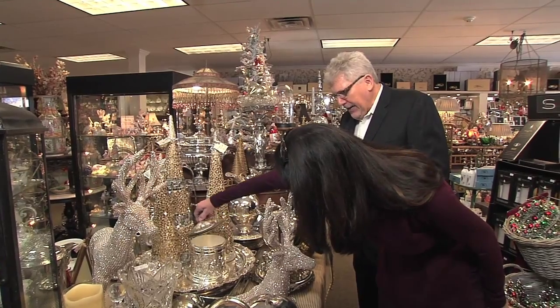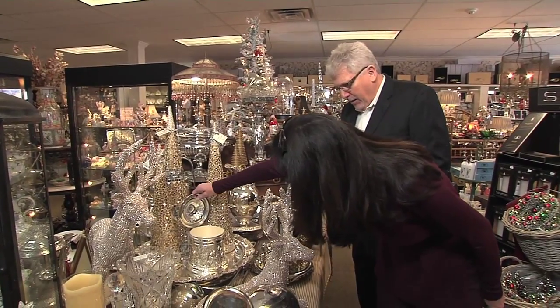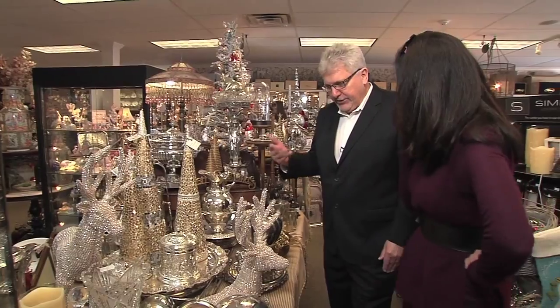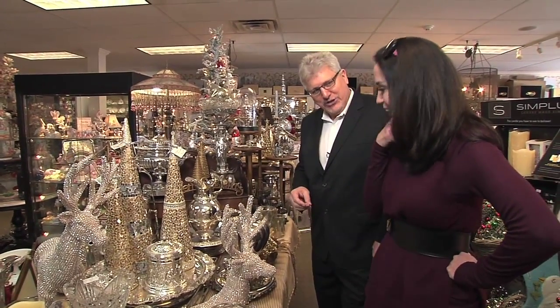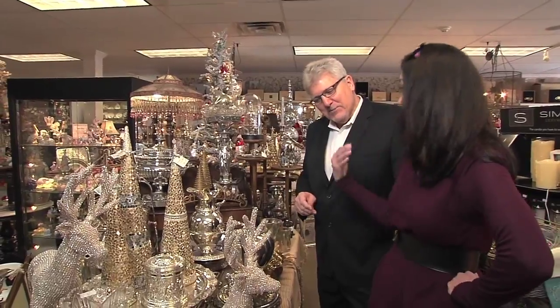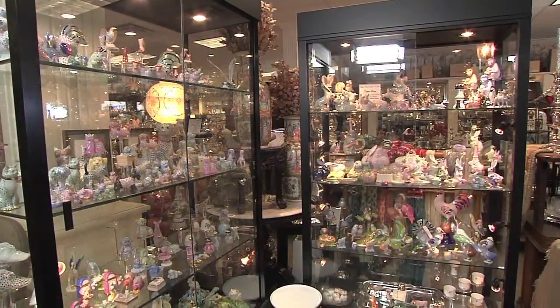It's beautiful. What is this? That is an English biscuit box, which is technically a cookie jar. The English biscuits are like shortbread cookies or something. So when they say, would you like a biscuit, they don't mean a biscuit like we think. A sweet biscuit, if you will.